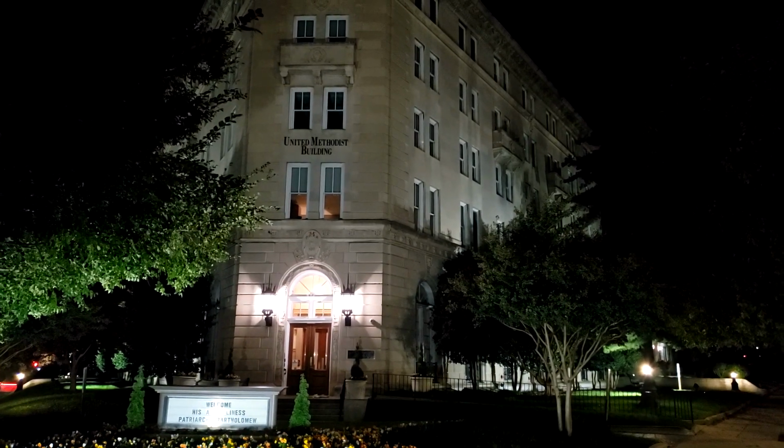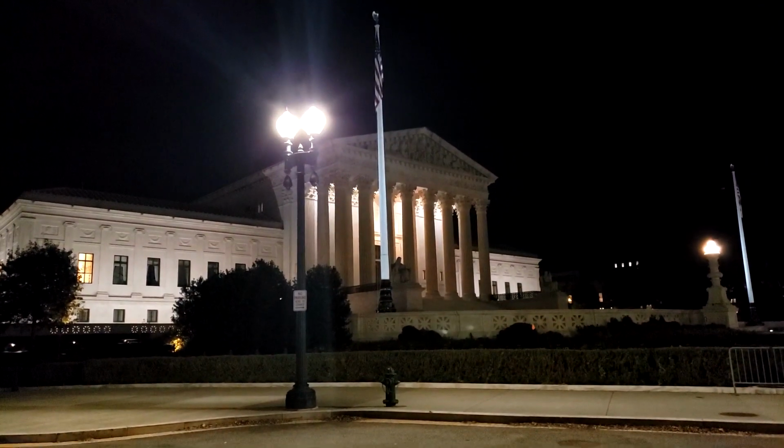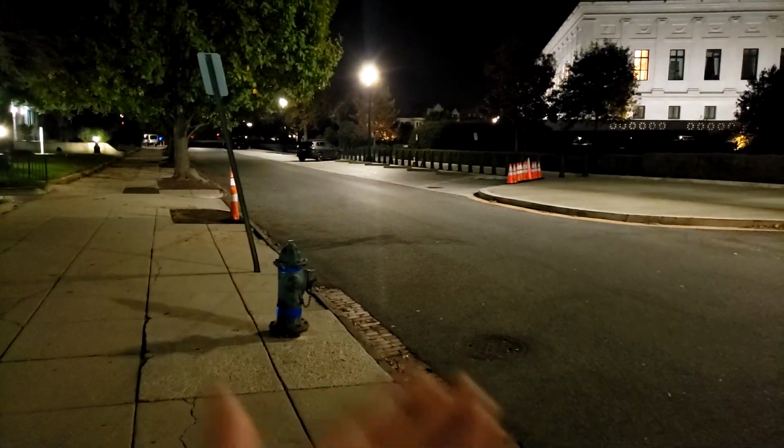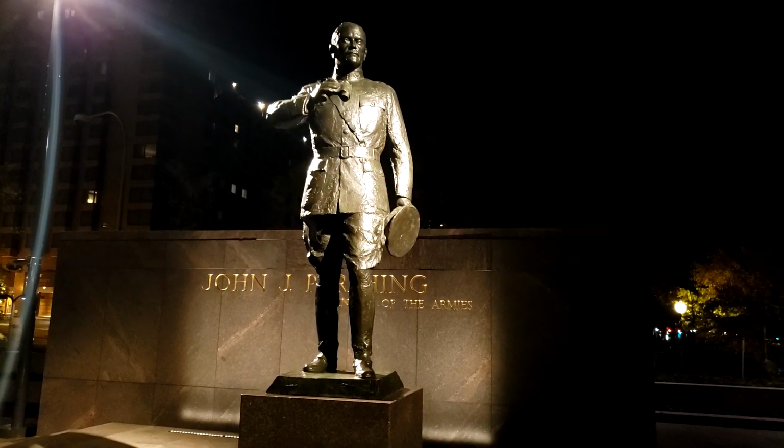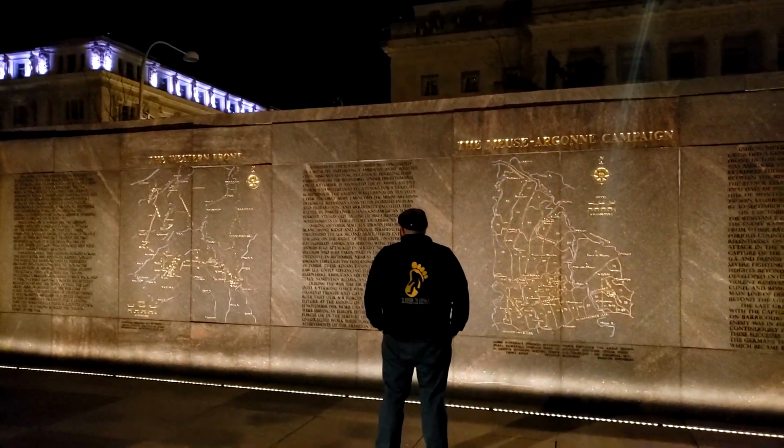United Methodist Building, Supreme Court Building. This road is the separation of church and state. We came across the World War I memorial.